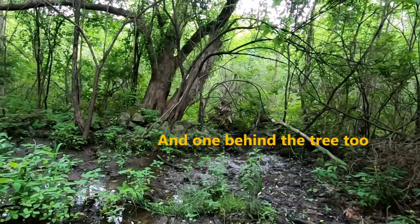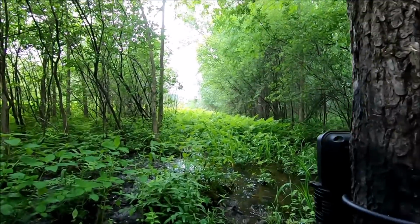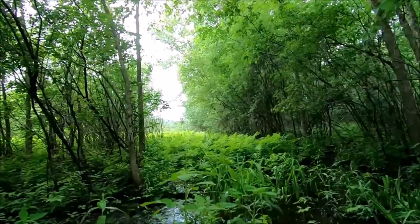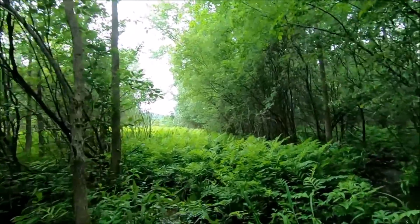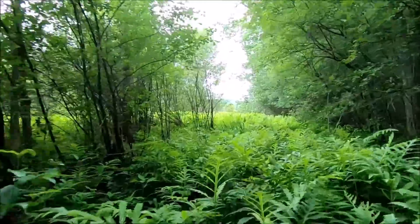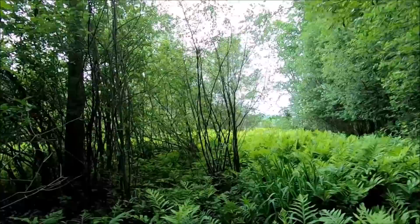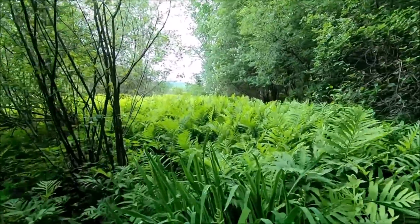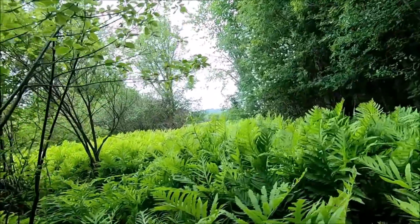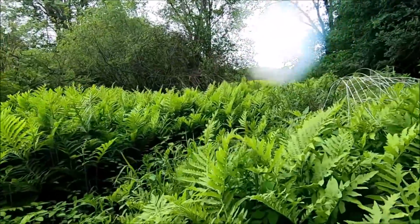So okay, so here's the camera one view. Now I'm gonna walk to the nut trees from here. It's not the way we would normally go. It's awful muddy, crappy here. Tough walking. There.